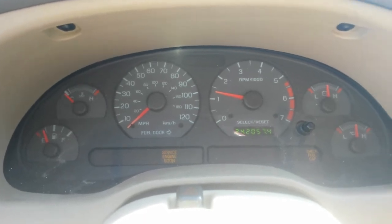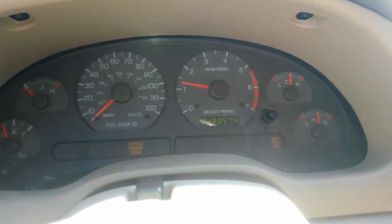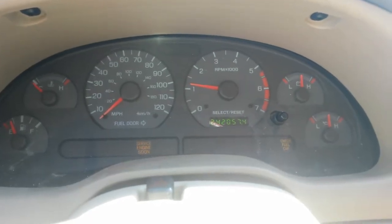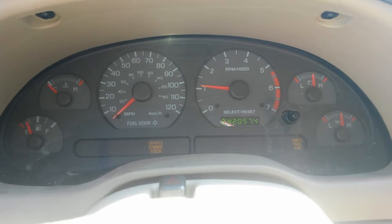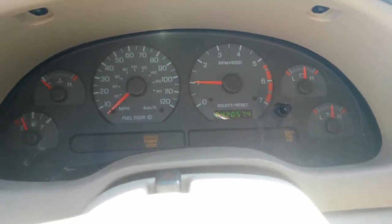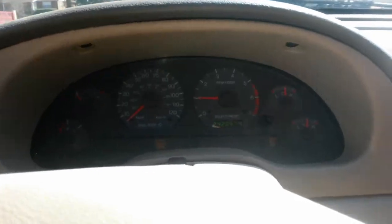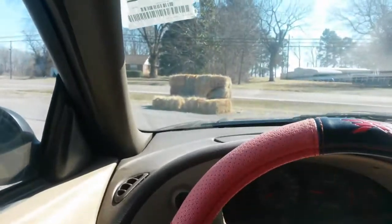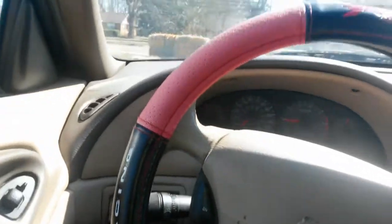Got almost a quarter of a tank. Pretty good oil pressure. We got a check engine soon light. And then check fuel cap. That's not a big deal. That's probably, it might not have a fuel cap on it, or it's loose or something. So let's get the seatbelt on and do a drive in this thing and see how she does.